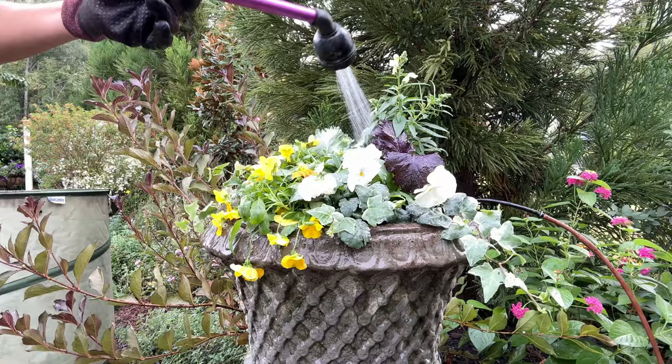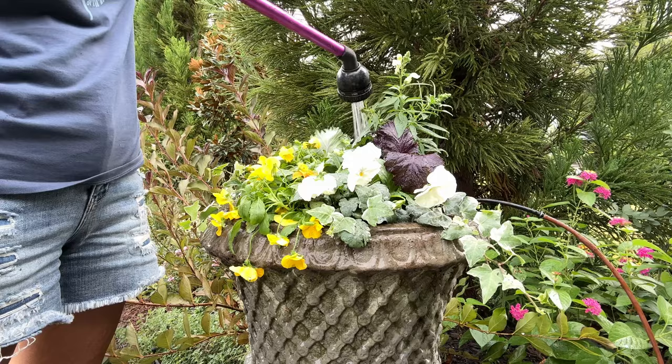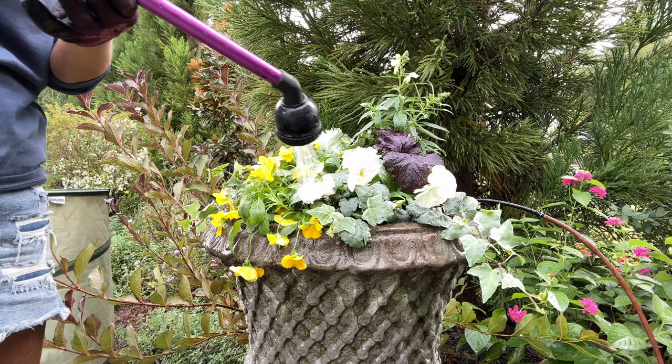A lot of people would be like, well, why didn't you put a tall grass in there? I have a lot of height here with these Yoshio cryptomeria trees, so it's not something that I feel like I need a lot of height.